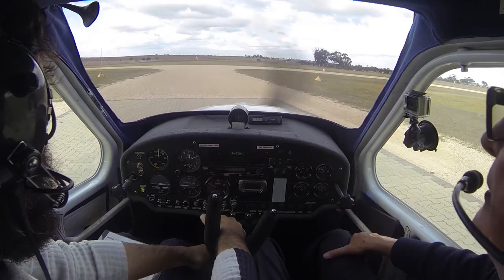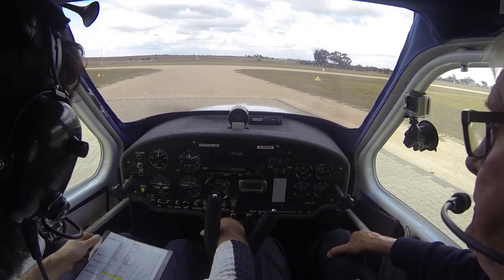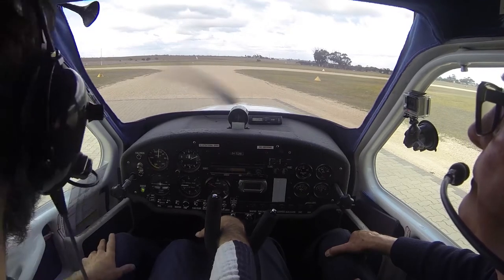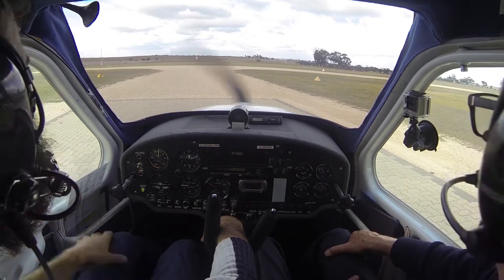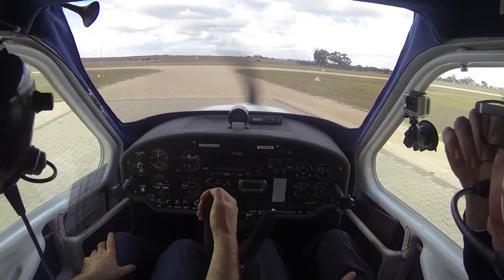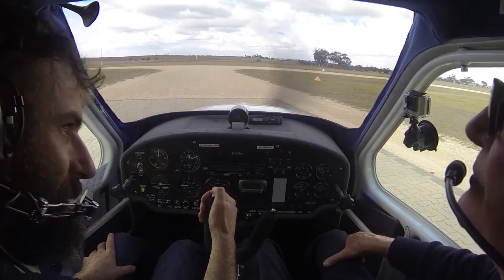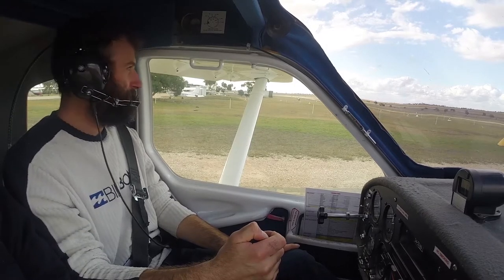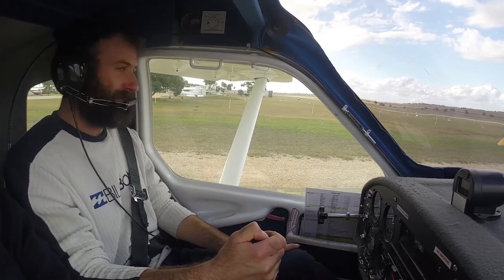Set that for there. And we are good, and we're going to use 01 because that's what's been used today. And it was use 01. Traffic Murray Bridge, Tabaroo 5246, entering and backtracking 01 for circuits, Murray Bridge.